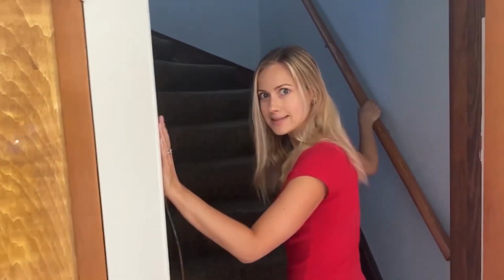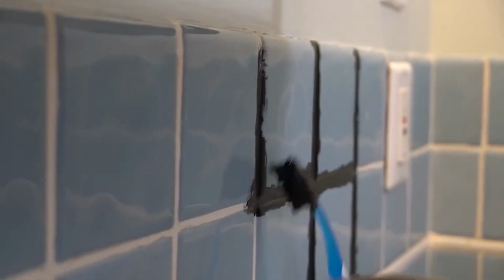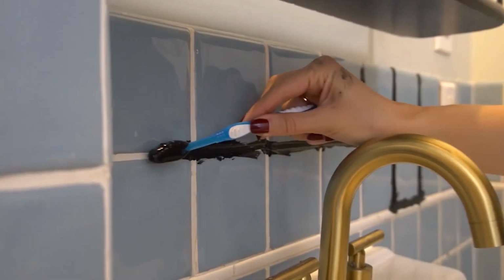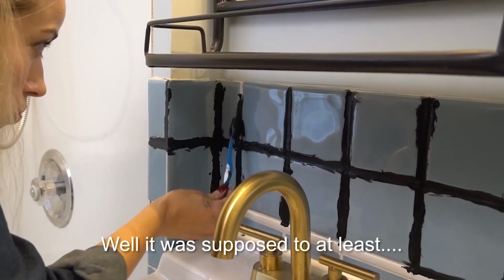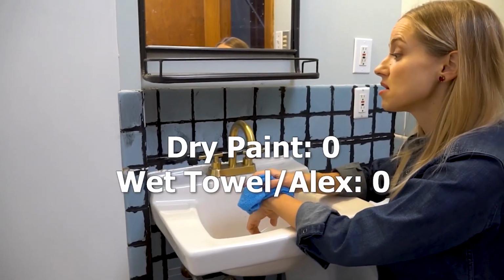This is where things get messy. See this blue tile? It's time for a makeover. It's totally okay for it to be messy because the paint will wipe off of the tile without wiping off of the grout. This was a match between the wet towel and the dry paint, and somehow the grout won.